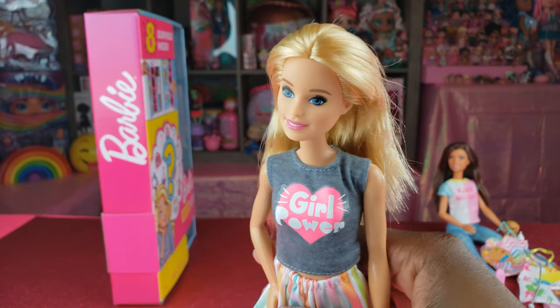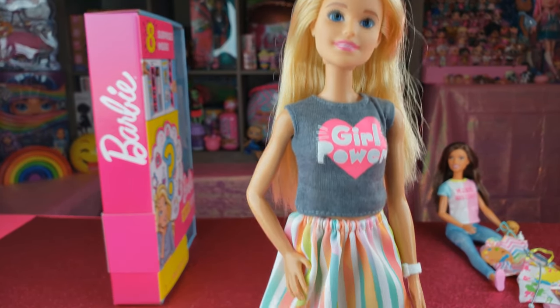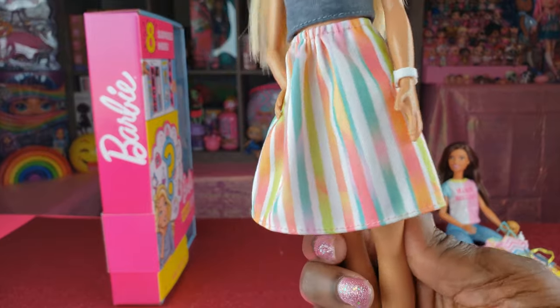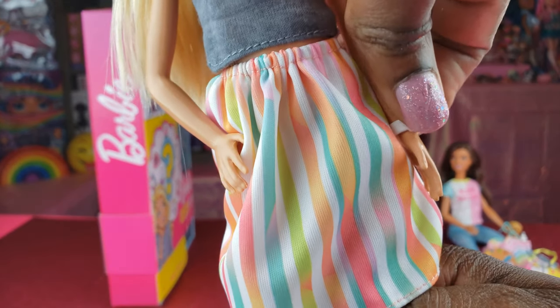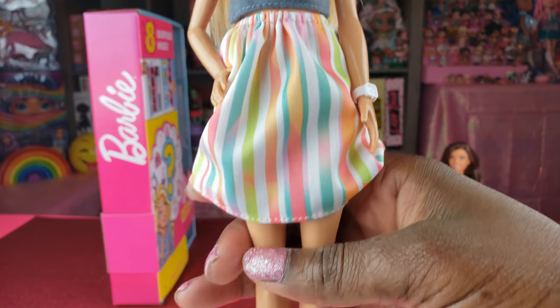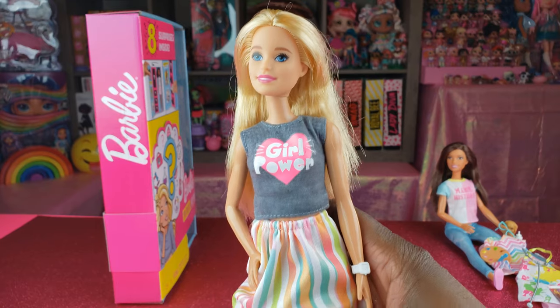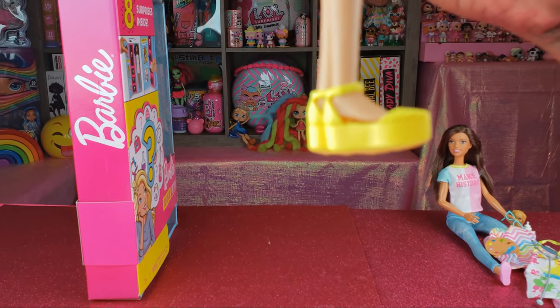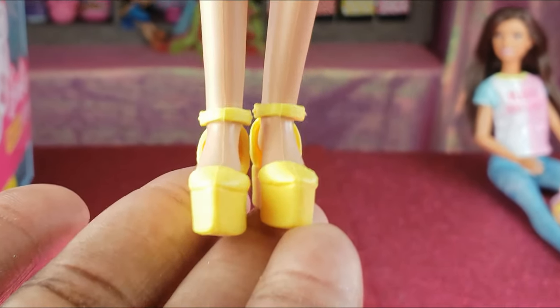Okay, so we got our second Barbie out of the box. I love her t-shirt, says girl power, and a cute little rainbow skirt, which is awesome. She actually has a watch on, which is a nice little accessory. I love watches and things, especially because not only can I use them for my Barbies, but I can use them for my other dolls as well. And look at those shoes. She's got some cute little yellow shoes on, which I like.